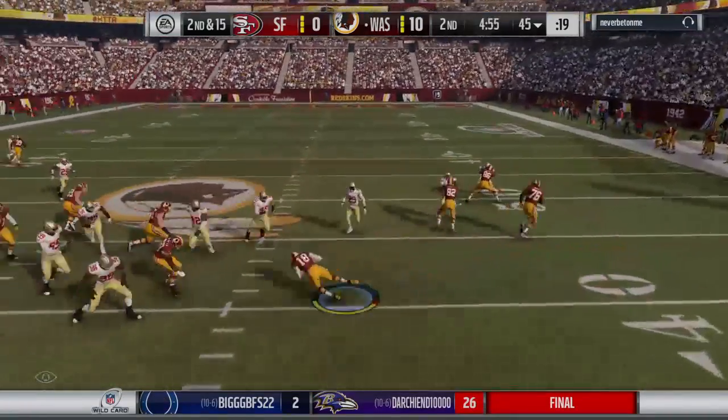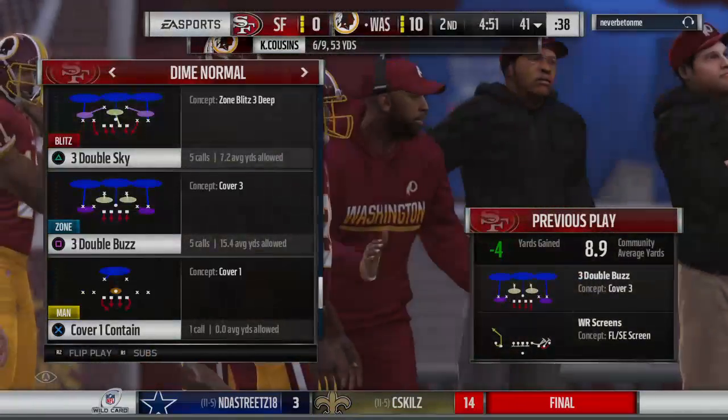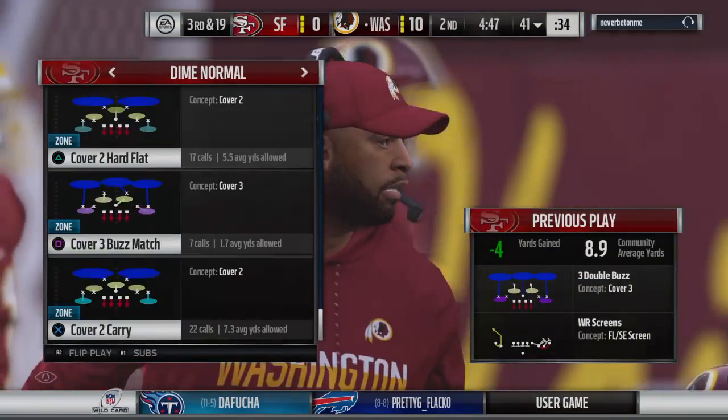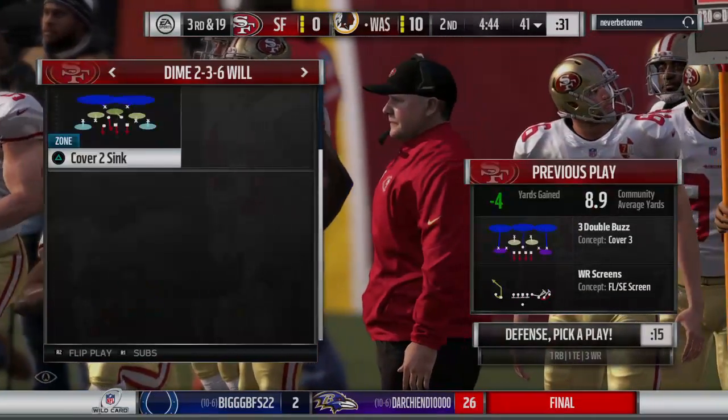Cousins now on second down. Completes it right side to Doxson. He lost 4 there, and it's 3rd down. They threw the screen to the perimeter, but to no benefit at all. Tackled behind the line of scrimmage for a loss of yardage.